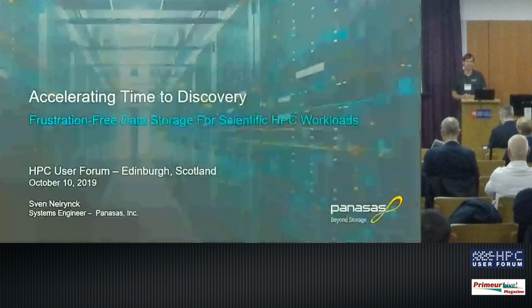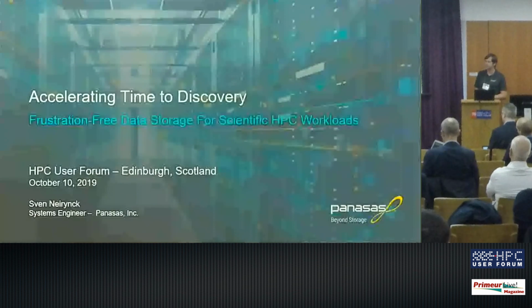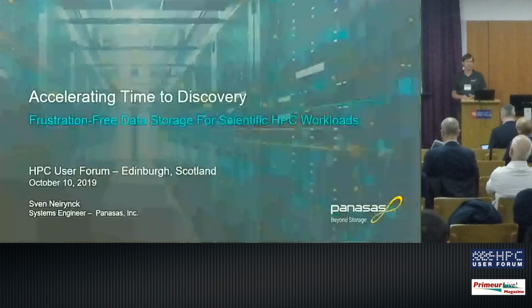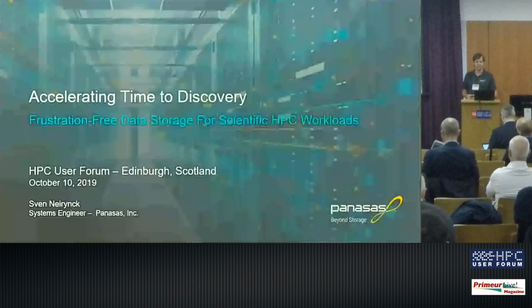So we're bundling the hardware and the software or file system. It's data storage. As I said, it's a file system. It's a POSIX compliant file system. And it's designed for scientific HPC workloads. That means it's scalable. It gives you the bandwidth you need.